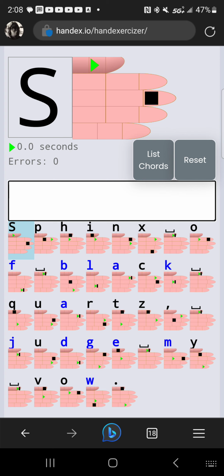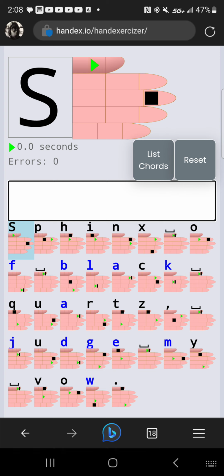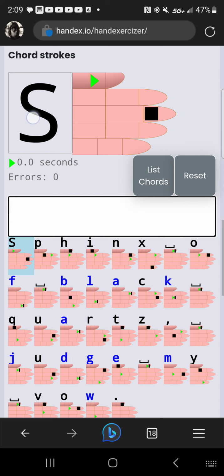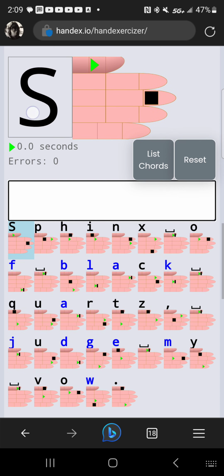So I had to put in this little clock thing and the number of errors up here. I don't know if you can see where I'm tapping, but I had to improve the font. I mean, every time I come back here, I would try to improve it a little bit more.